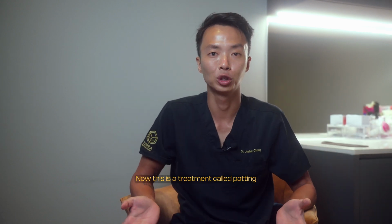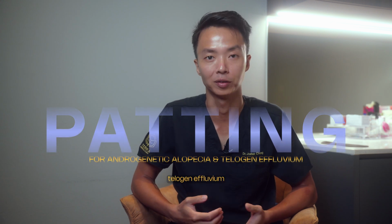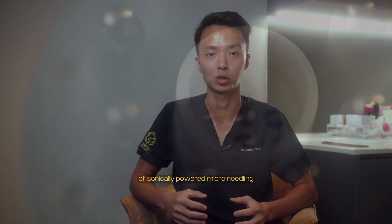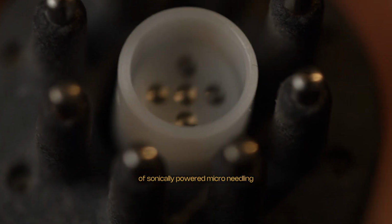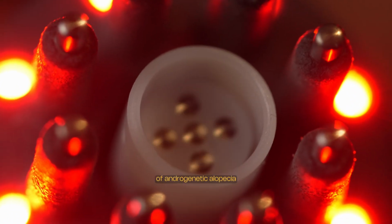Now, this is a treatment called PATting for androgenetic alopecia or telogen effluvium. PATting actually refers to the use of sonically powered microneedling for the scalp and has a range of physiological effects that improve the outcomes of androgenetic alopecia or telogen effluvium.